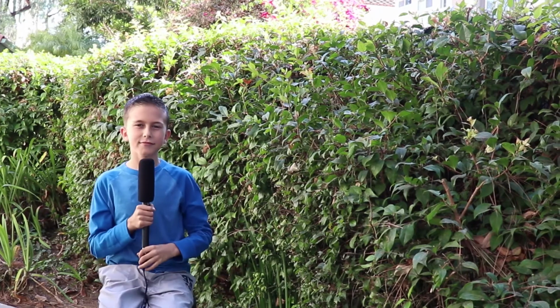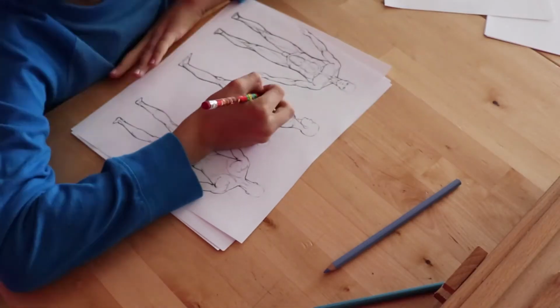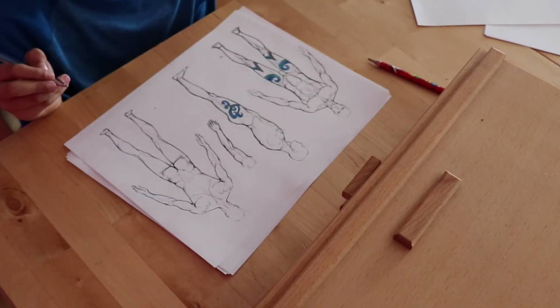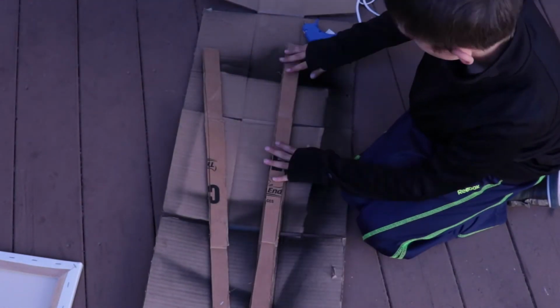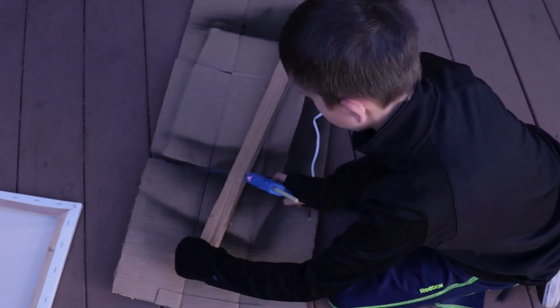These are my brainstorm solutions. Start drawing a little bit for it. I started off doing cardboard, but it didn't end out so well. This was my first try.